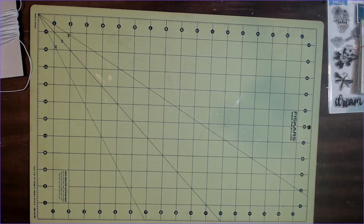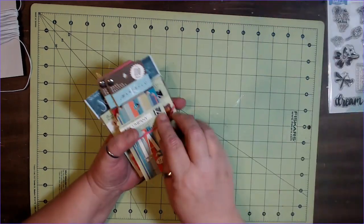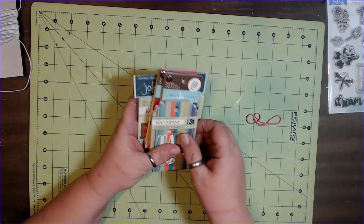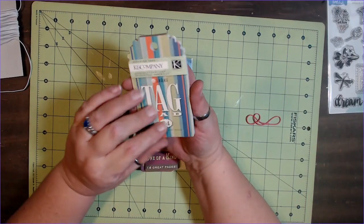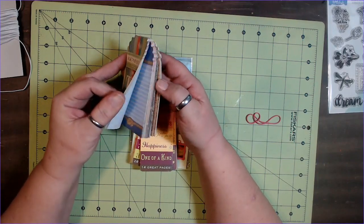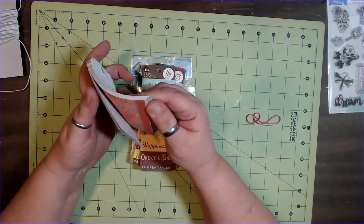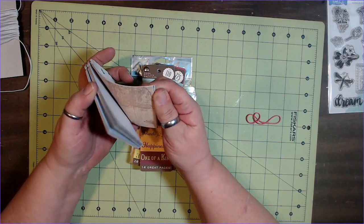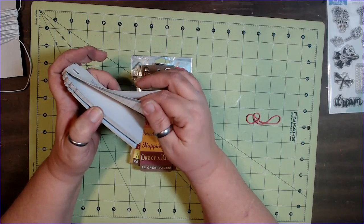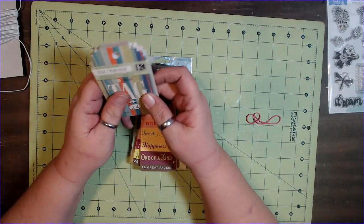What else was in there? This stuff was in there. So this is Sea Glass. This is K & Company. This is a tag pad. And there's like 2 of each one of 12 designs in here for the tags. And they're not the greatest cardstock. They're a little thin, but you can back this very easily.